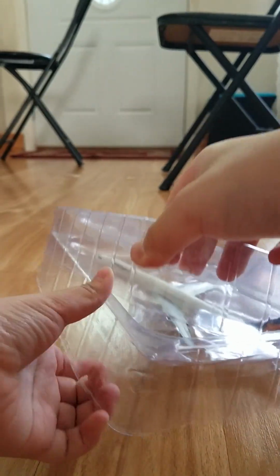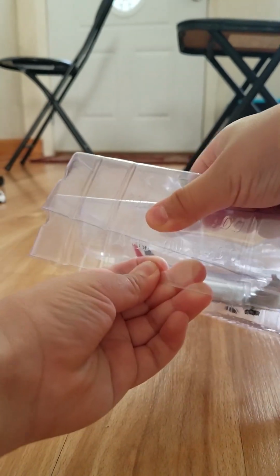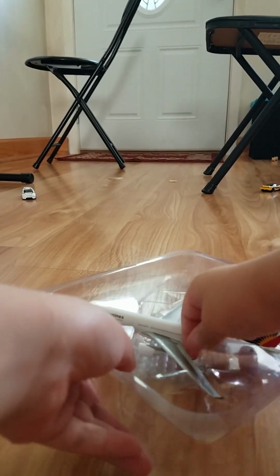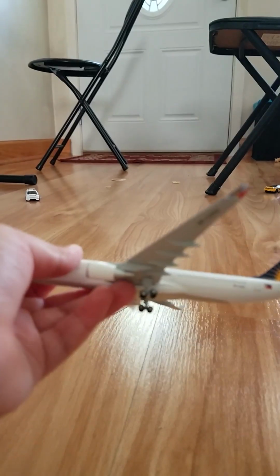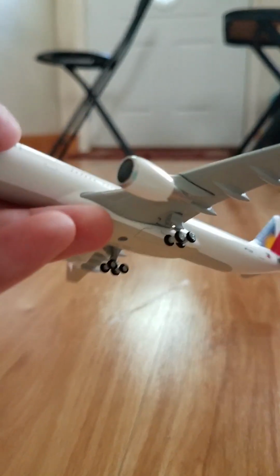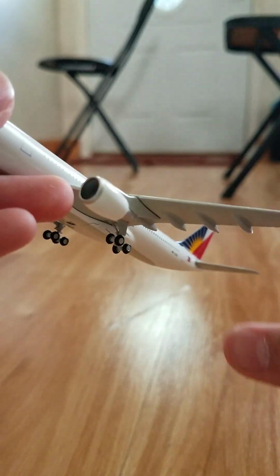It's just beautiful. And you see, it's the Airbus A330-300, 1:400. And it's beautiful. Philippine Airlines Airbus A330-300. Let's check out our A330-300 Philippine Airlines.